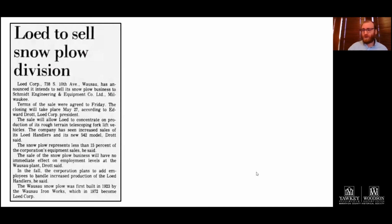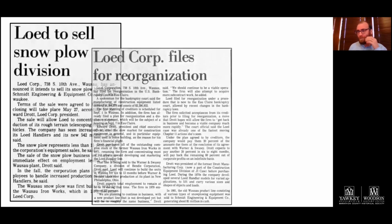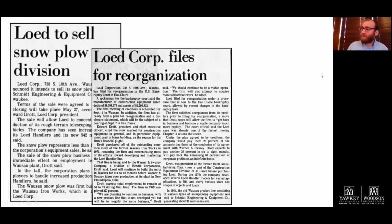this new technology, they're not really insulated when in 1981 and 82, there's a national depression, or maybe a recession is a better word. There's a real steep decline in people that are doing construction and things like that. And so, in 1982, about a year after getting rid of the snowplows, they file for reorganization, which is a charitable way of saying they filed for reorganization with the bankruptcy court. So bankrupt.